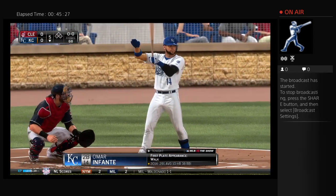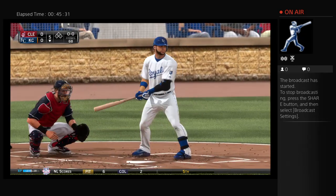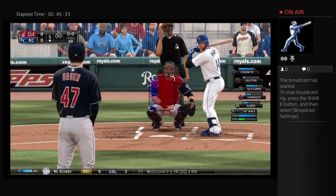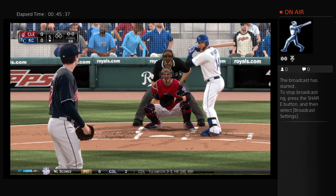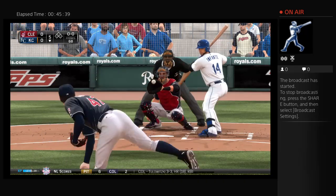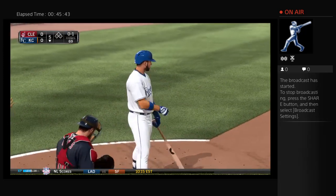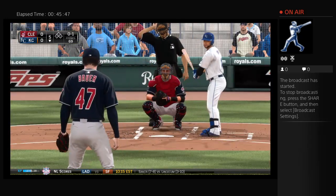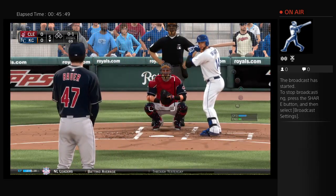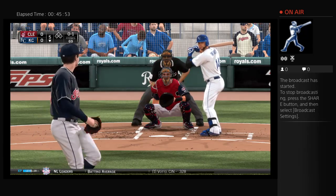Omar Infante will stand in to lead things off in the bottom of the fifth. Second baseman, Omar Infante. Here's the first offering. And he lays off a pitch in there for the first strike. That's one of those fastballs that just never feels like it's going to be a strike. It's up at the letters, and that's a tough one to do anything with. Come on, Royals! Here it comes now to Infante.